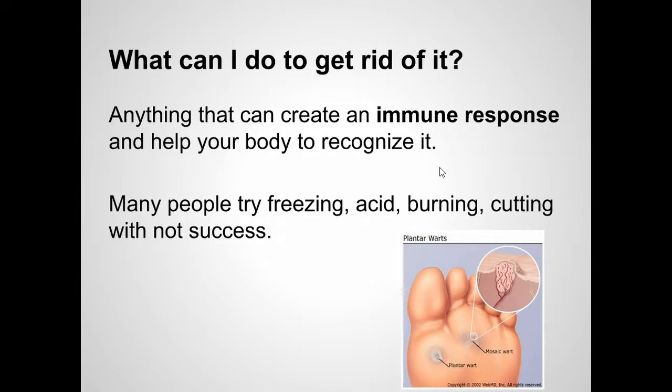What can I do to get rid of it? It's anything that can create an immune response. It's your body you want to deal with this, so you want to help your body to recognize it. Many people, before they come and see us in the office, try freezing it, try using topical acid, try burning it or cutting it, all without success.